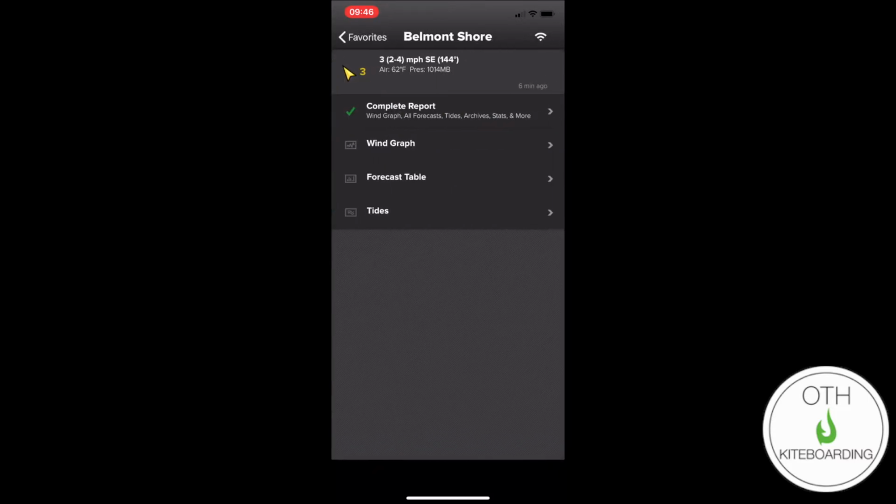And at Belmont Shore, the things I really look for in iKitesurf when I'm first looking at it in the morning is really direction and current wind. So if we look at the very top, we're going to see that the wind is blowing at 3 miles per hour out of the southeast. Now direction is very important in the mornings because it's going to give you an idea of what it's going to do for the rest of the day. So what we want to really see is the wind coming out of either the southwest or the west.